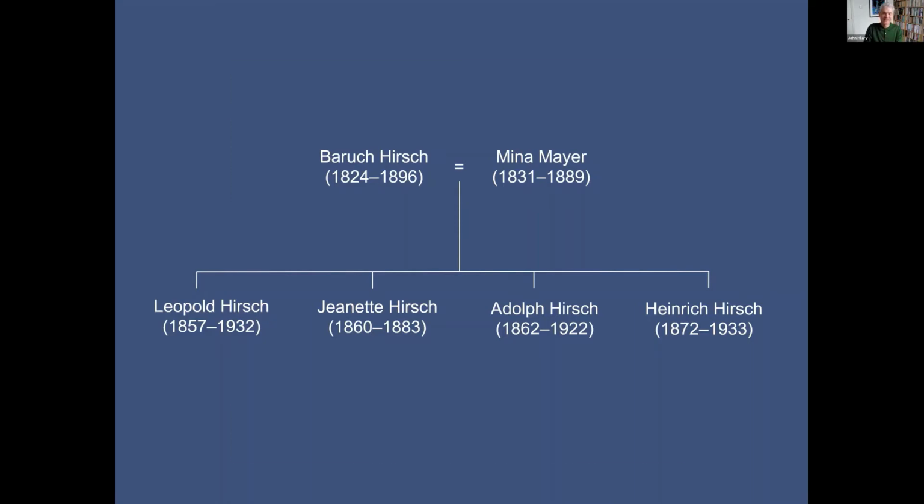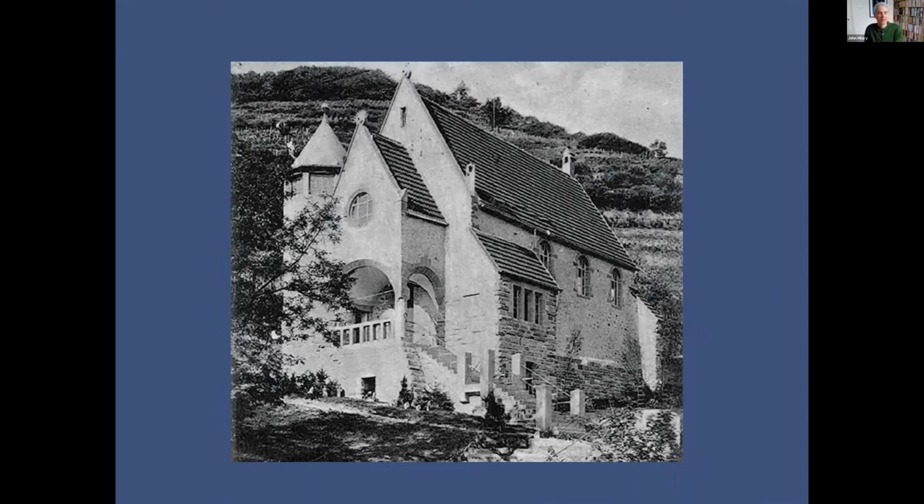But the greatest single piece of evidence of how much they retained their German Jewish links is this magnificent new synagogue, which they financed in Heppenheim after they'd left and were all living in London for many years. And both Leopold and Adolf Hirsch journeyed back to Heppenheim for the consecration of the new synagogue, which was called the Hirsch Synagogue, in October 1900. And this was the one which was destroyed at Kristallnacht.